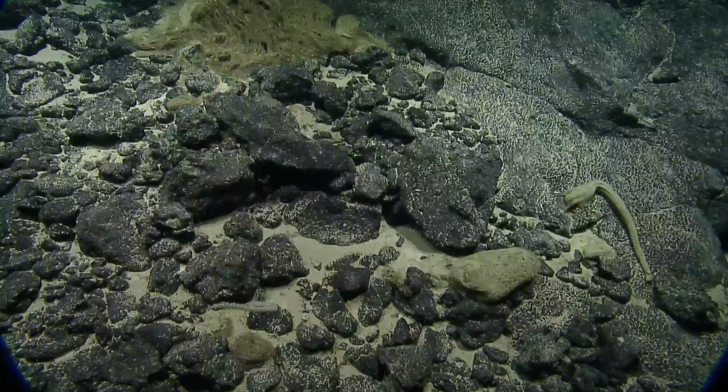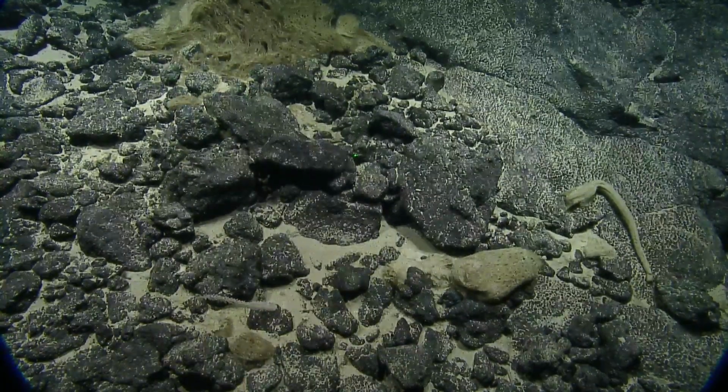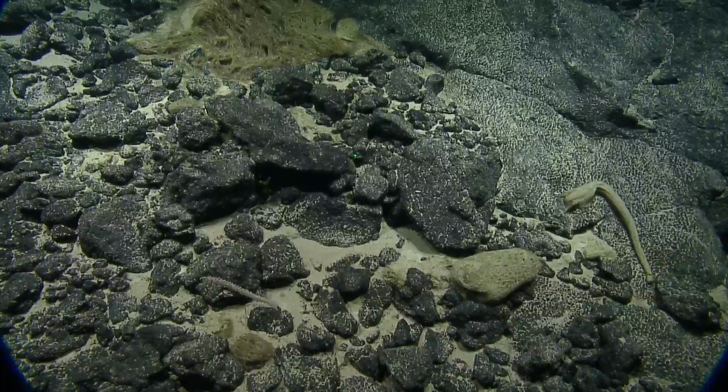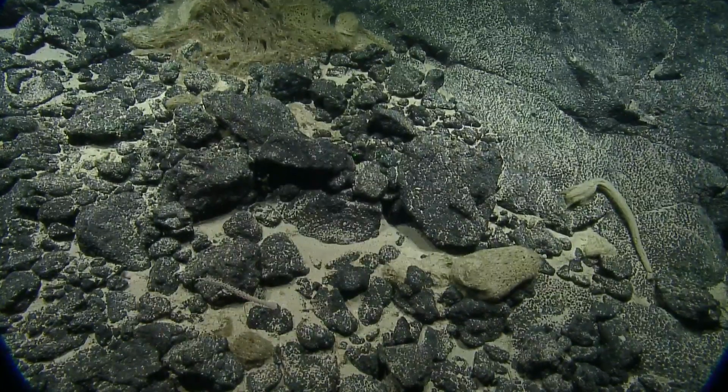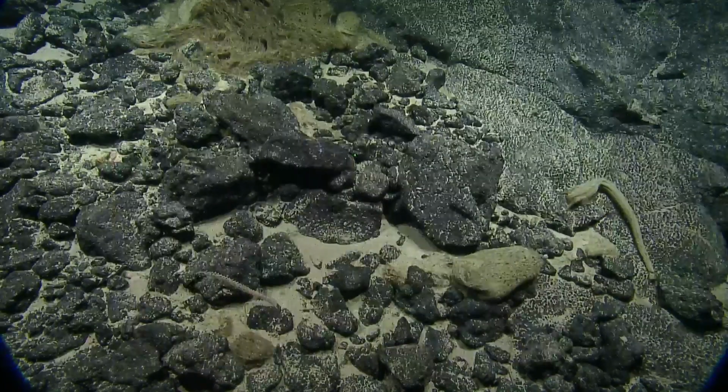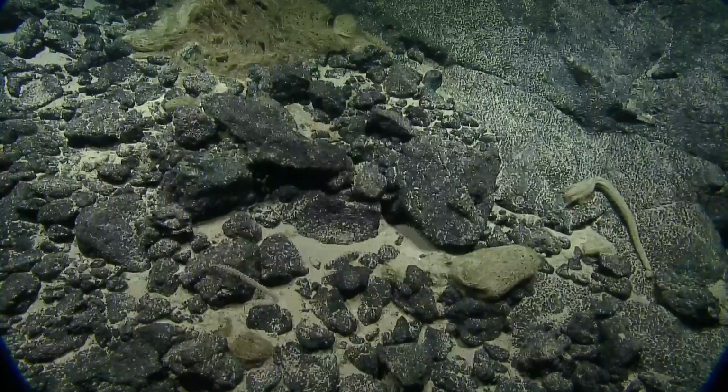So is this one going in E as well? Yes. Awesome. Are you ready? I am so ready. Sample tray extending. Part way, part way. Roger on the part way.